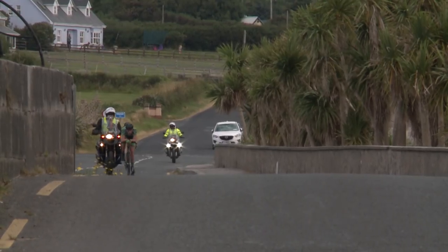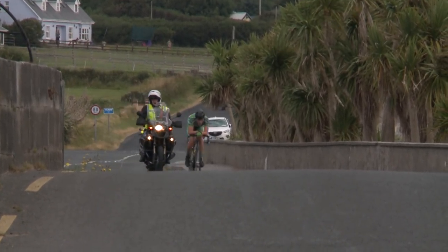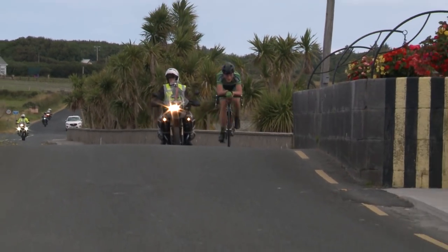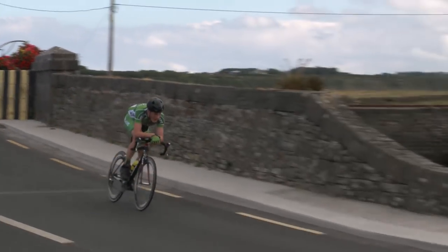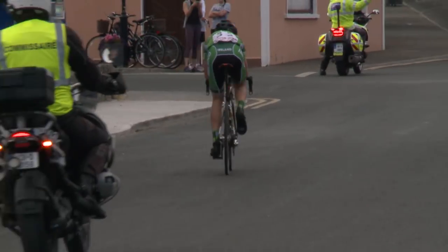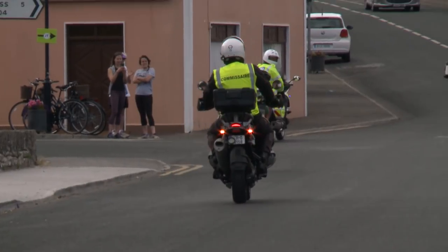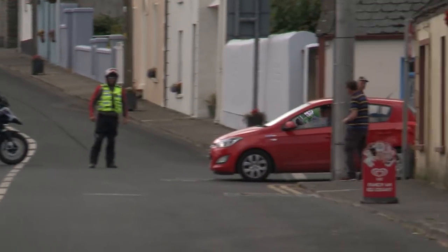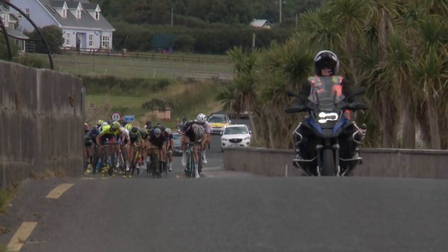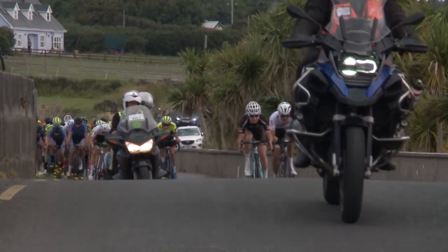You can see he's got a considerable gap at this stage here. The lead motorbikes marking the way. The gap at this stage, certainly 20 to 25 seconds. The leading riders beginning to descend down towards the Bay Area right now. And just confirmed, Doyle clear by 32 seconds going through Carrigaholt. 32 seconds, the bunch will have been notified. That's the chalkboard at the head of affairs here, notifying the riders.